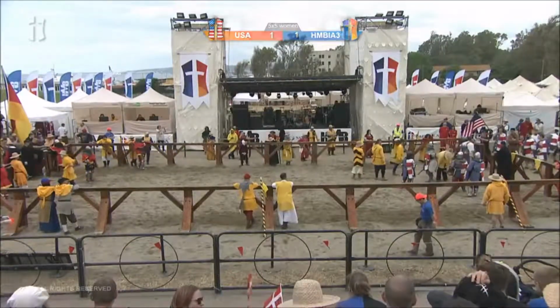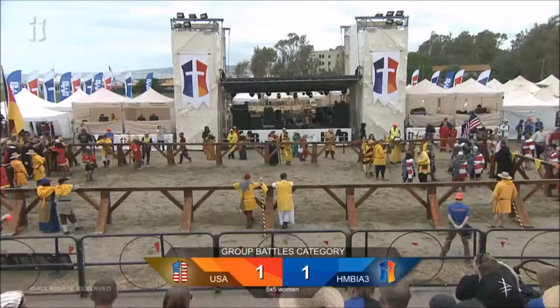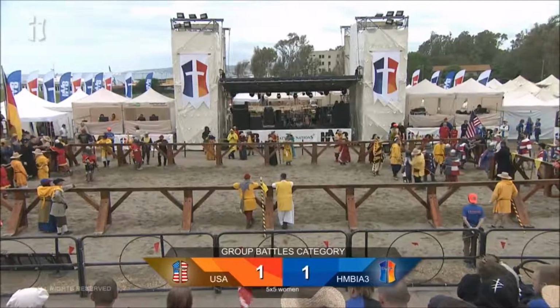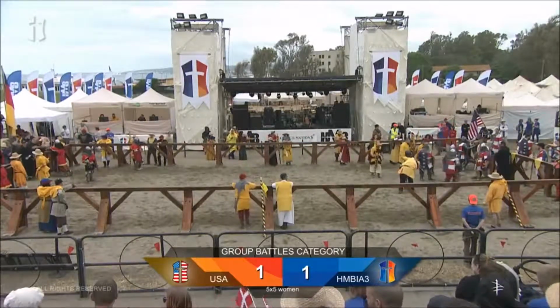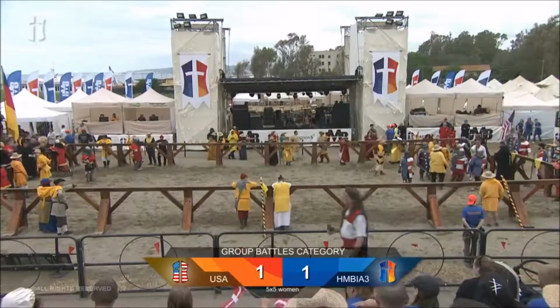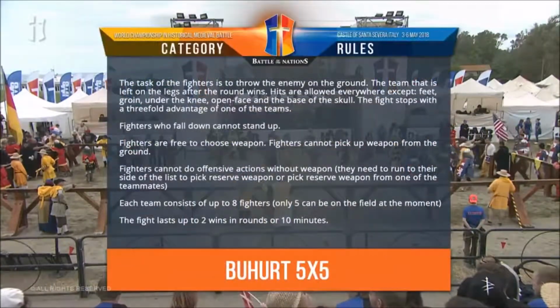I think HMB3 were very happy with that result, but the question is, can they do it again? Can they manage to take the victory? And it looks like that second USA runner is now back in. They'll obviously be hoping, since she has been such a great performer so far today, that she'll make a difference in this round.